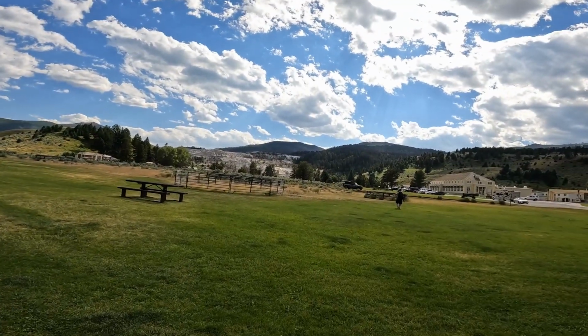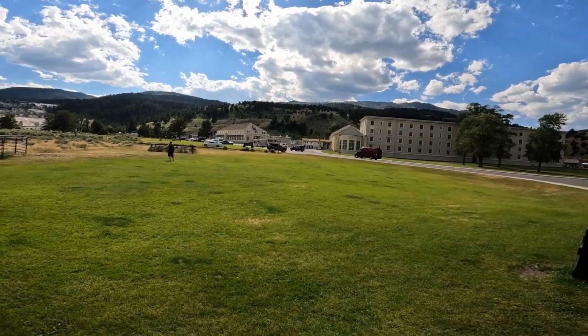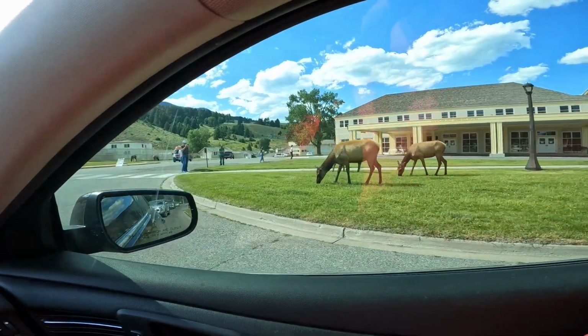So, guys, you can actually see the hot springs from here where we're parked at the visitor center. And you might be able to see over there, there's cars in the way now. There are so many deer just eating the grass over that way. There they are, guys, the deer. They're very comfortable with people. There are signs posted all over saying, do not approach elk. Wait, are those elk? Maybe female elk? Probably, I don't know. Either way, that's pretty neat.